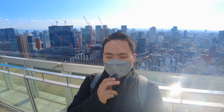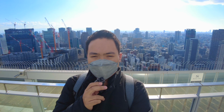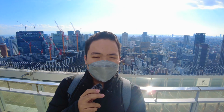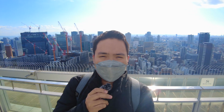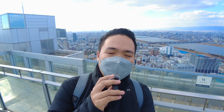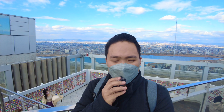Siguro guys, yung maganda dito sa Umeda Sky Building or itong Kuchuteyen, mataas siya and less yung tall buildings, no? Compared kasi sa Tokyo Tower, maganda yung view. Personally, gusto ko siya kasi puro tall buildings yung katapat. Kaso, puro tall buildings, hindi mo na makikita yung panoramic view ng Tokyo. Dito kasi, kitang-kita mo yung panoramic view ng Osaka. Kaya siguro ito yung lamang nung Umeda Sky Building or nung Kuchuteyen kesa sa Tokyo Tower.